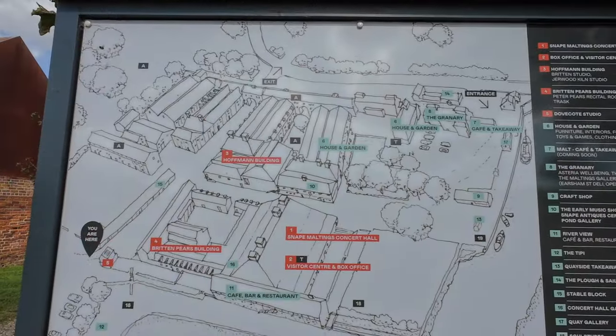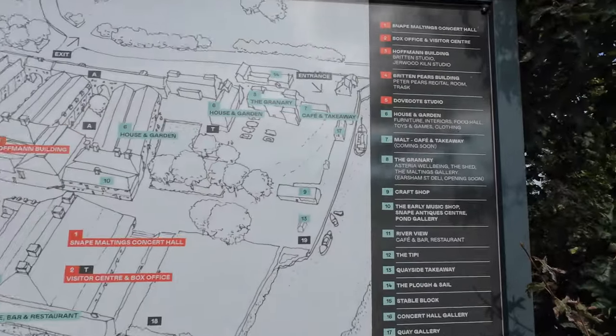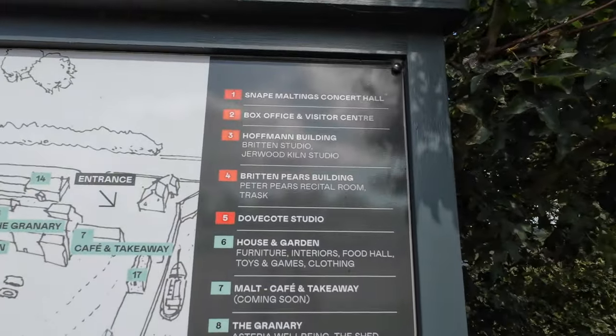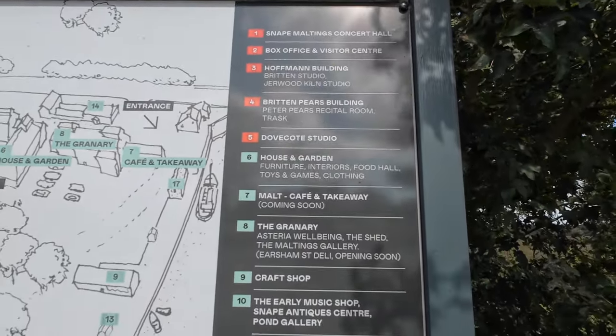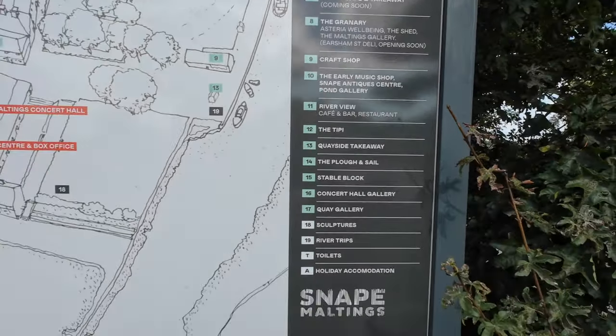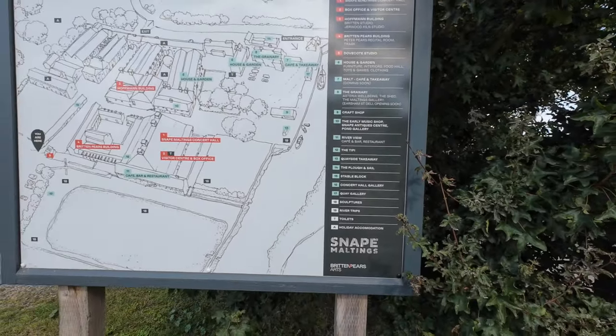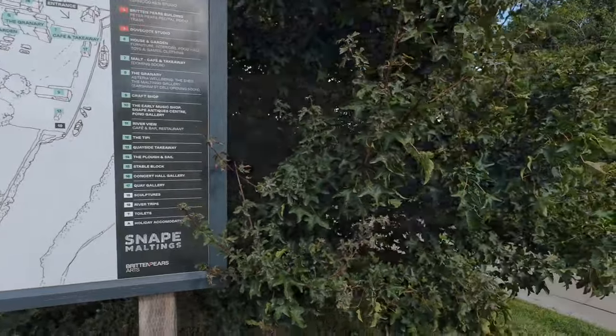There's a map over there. I'll take you over there and show you what's here, shall I? So this is where we are. There's the map, it's Raven, and these are the shops you've got here. So we're just going to have a little walk around. There's places to eat here, cafes and bars and craft shops.